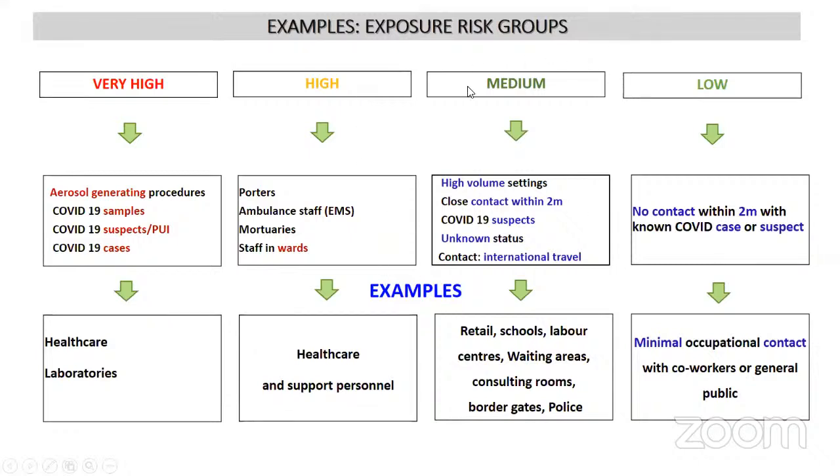And then you get your medium, which is all settings that have high volume or congestion of people in the environment, or where there is possibility of exposure because there are unknown people that can be infectious. And your last group is your low risk group. Basically, those are in minimal contact with COVID-19 cases or undiagnosed people, and they are far from the recommended safe distance.